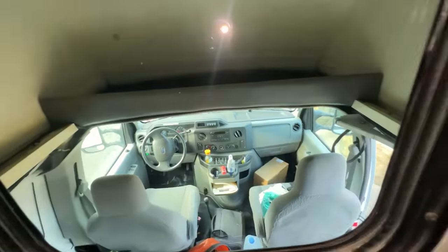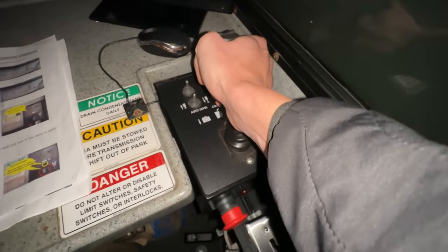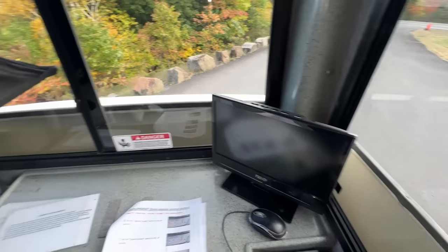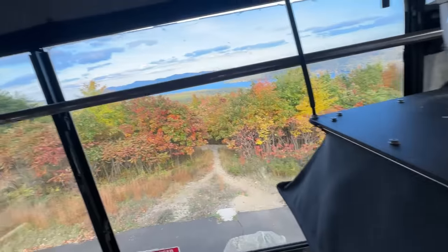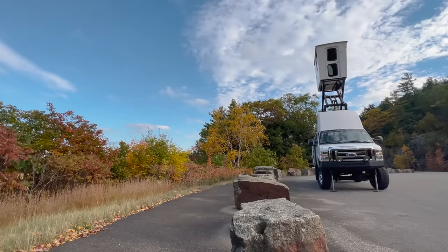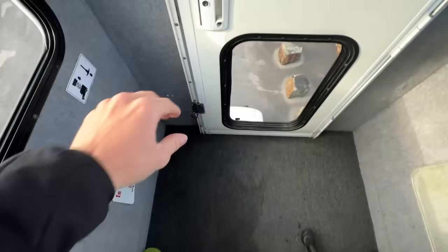All right, so this is the little cabin here. You can see I'm still inside of the van. Got a little joystick, and now we just... Oh my gosh. Holy crank. Okay, well.